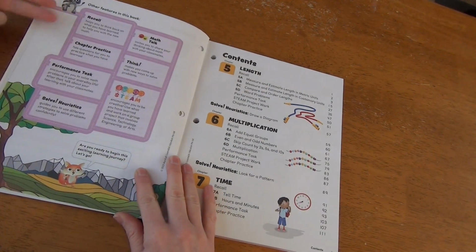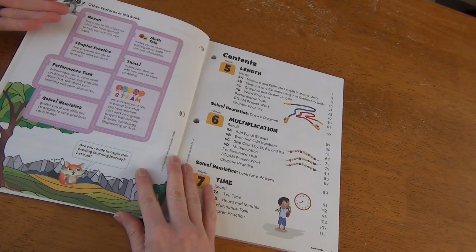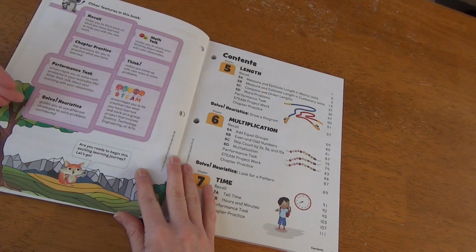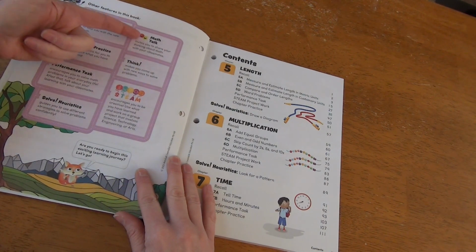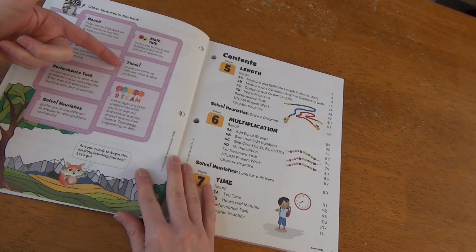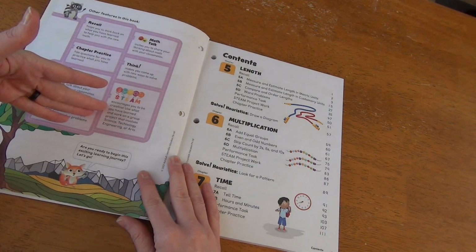And this is another feature of the book where we are having a recall, which helps you think back on what you've learned. We have a chapter practice, which has questions for you to practice what you have learned. A performance task, solve heuristics. This guides you to use different strategies to solve problems. There are little math talks in here, and I'll show you some of those. A think section, which makes you come up with new ways to solve the problem, and then the STEAM project.